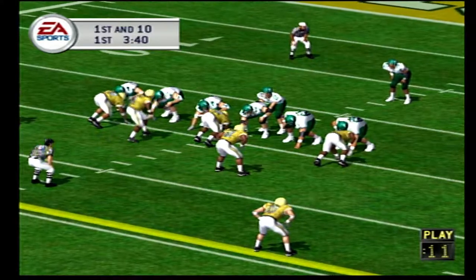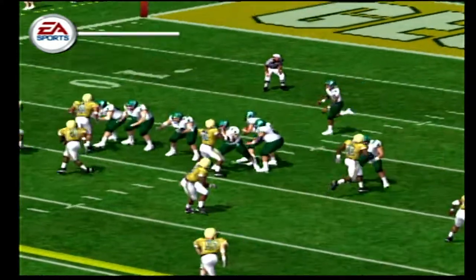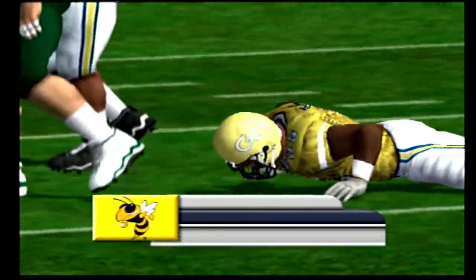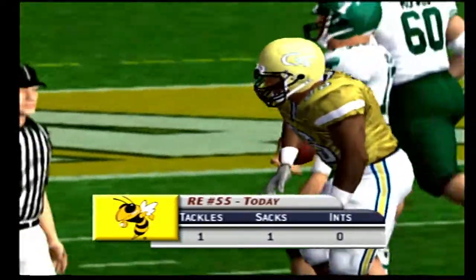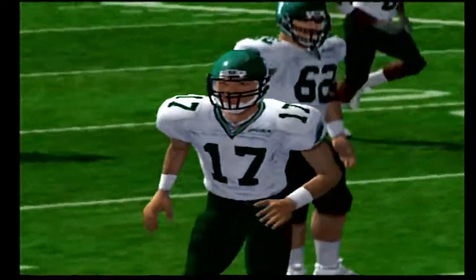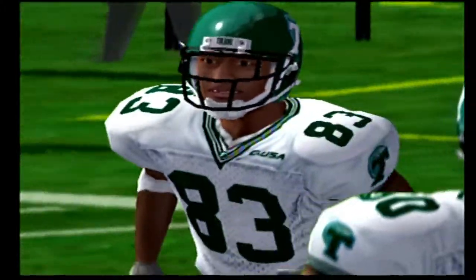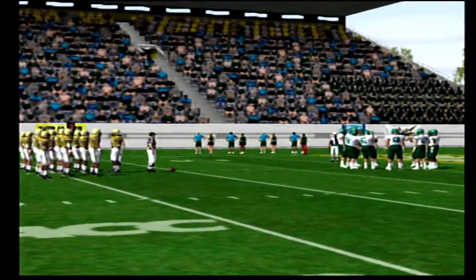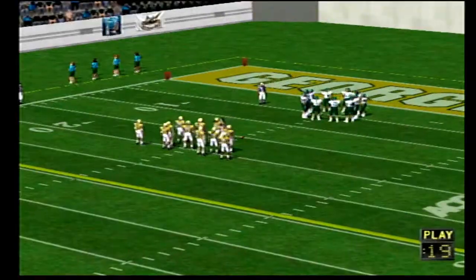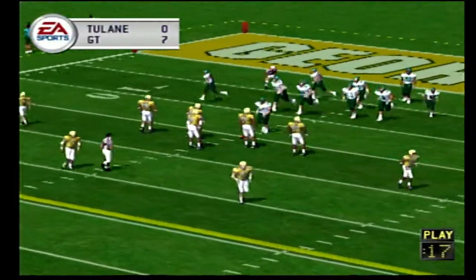Tulane lines up with three receivers. Number 17 steps back to pass. Number 17 is going to be sacked for a loss. They got heavy pressure on him that time. Boy, you better believe it. The penetration got there and boom, he went down. Yeah, that pocket just collapsed right on top of the quarterback. Second down, 14 coming up here. Ball on the 15-yard line.